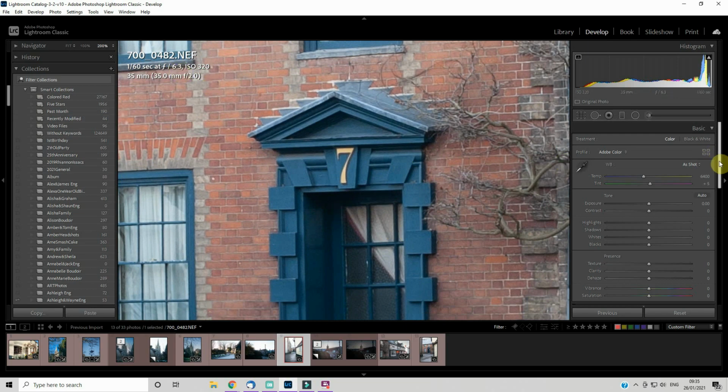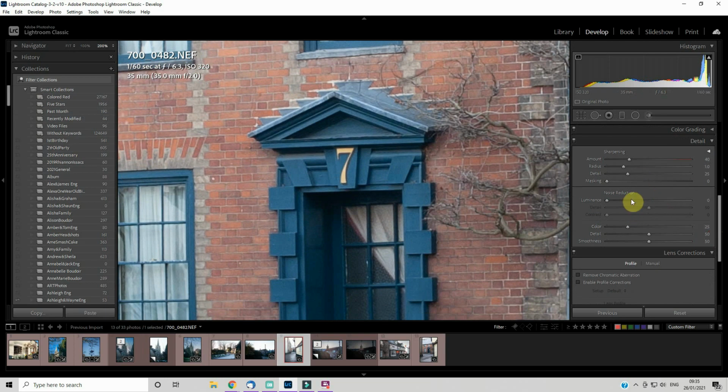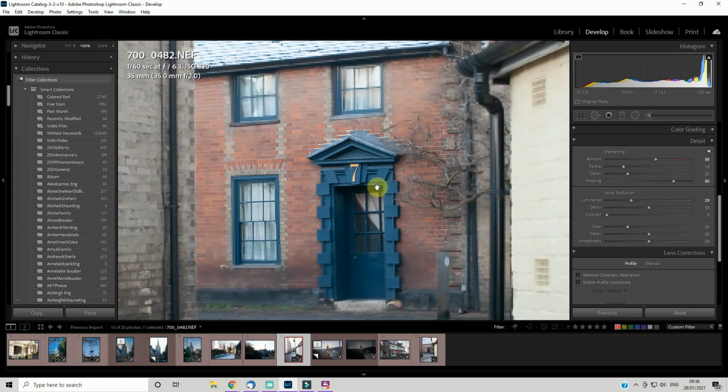Again, I've done no noise reduction at all or sharpening. Okay, so the only thing I would say is at 200%, I'm not sure if it's coming across on the video, but you can start to just see some pixelation on the very narrow parts here, and there's a little bit on this edge here. So 200% is too much for the D700.